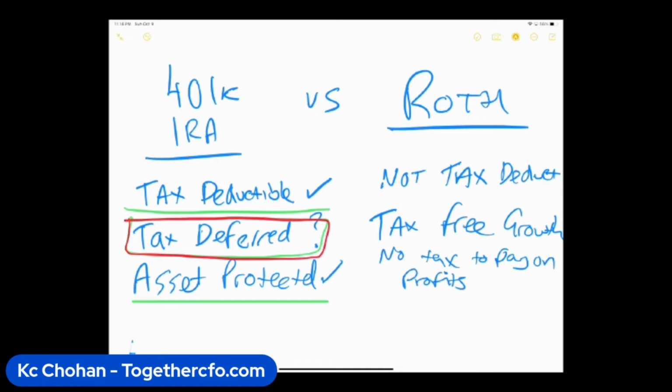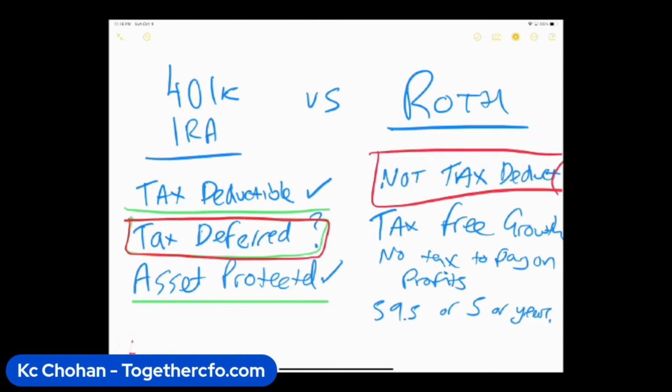That's great. But you can only pull this out after you're 59 and a half, or for 5 years or longer. So there are stipulations there. So when we look at the pros and cons of this, we don't like that it's not a tax deduction, but we do like the fact that it's tax-free growth. You don't have to worry about the profits. And this can be questionable, whether when you pull it out you're 59 and a half or after 5 years, just depending on your own situation.